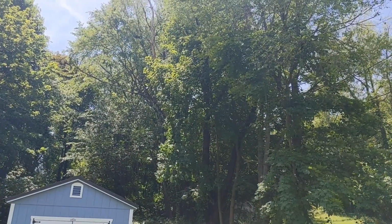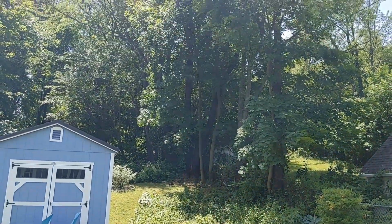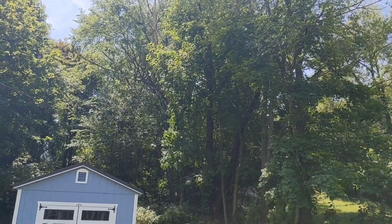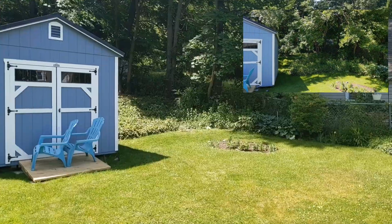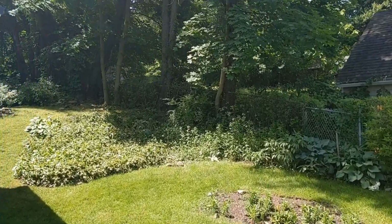Tree fellers have completed their operation of removing those trees. Let's take a look at how they did now. Here that we have here.